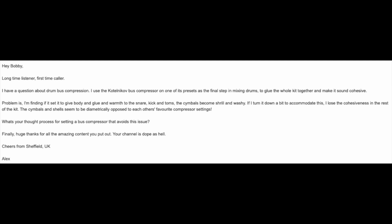Hey Bobby, longtime listener, first time caller. I have a question about drum bus compression. I used the content clove, I don't know how to pronounce that, bus compressor on one of its presets as the final step in mixing drums to glue the whole kit together and make it sound cohesive. Problem is, I'm finding if I set it to give body and glue and warmth to the snare, kick, and toms, the cymbals become shrill and washy.